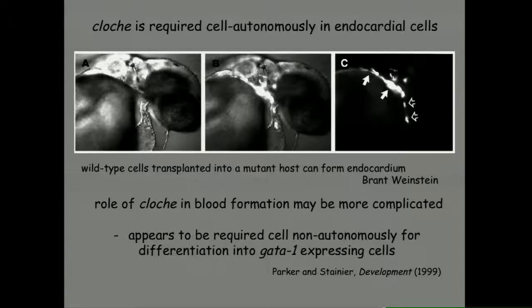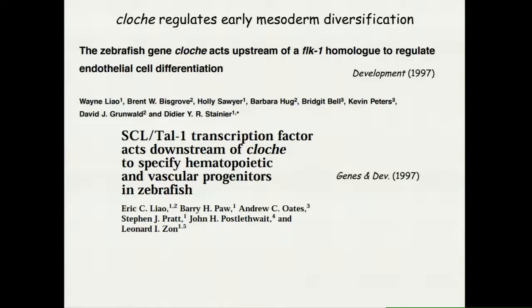So a number of other studies by our group as well as Len Zon's group confirmed, this was now back in the late 90s, that, as I showed you in this in situ earlier, cloche appears to act upstream of VEGF receptor 2 or flk1. It also appears to act upstream of another transcription factor called SCL, or TAL1, that we'll be using later on in the study, which in fact is also an early regulator of blood and endothelial cell differentiation.